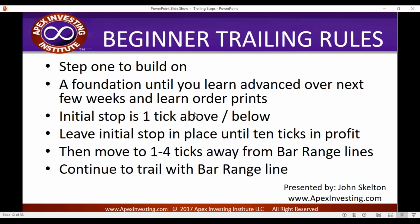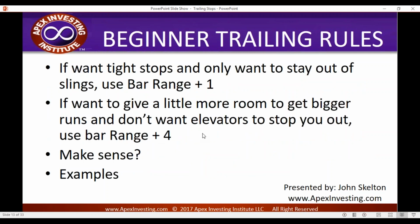So initial stop, 1 tick above or below. We're leaving that initial stop until we get up 10 ticks in profit. Then we're going to move it 1 to 4 ticks behind the bar range line. That's up to you. 1 tick will keep you out of slings. 4 ticks will keep you out of a good amount of elevators. And then from there, we're just going to continue trailing with the bar range lines.